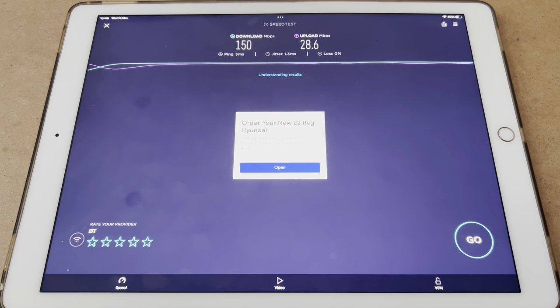The ping is 3 milliseconds. That's 1 millisecond more. The jitter is obviously up as well by 1.3 milliseconds. Loss is about zero, the same. So all in all, that's pretty good, actually, for wireless. Yeah, seems to be no difference.